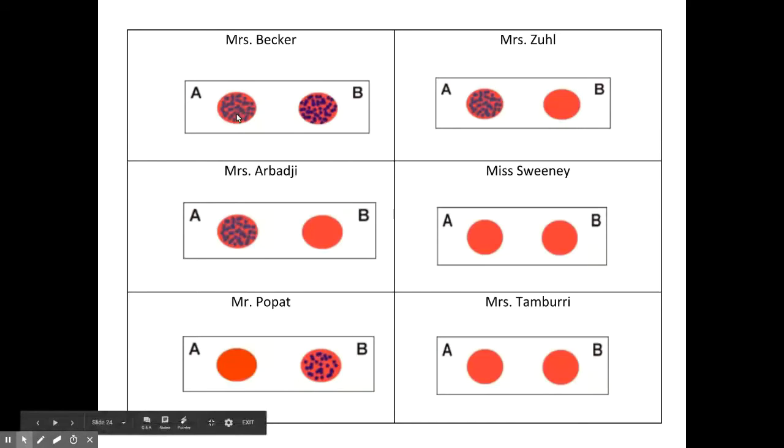Mrs. Becker has agglutination in A and B. Mrs. Zuhl has agglutination in A but not B. Mrs. Arbaji has agglutination in A but not B. Ms. Sweeney doesn't have any agglutination. Mr. Popat only has agglutination in B. And Mrs. Tamburi also has no agglutination. Record what you see in the data table and what blood types you think each of these people are.